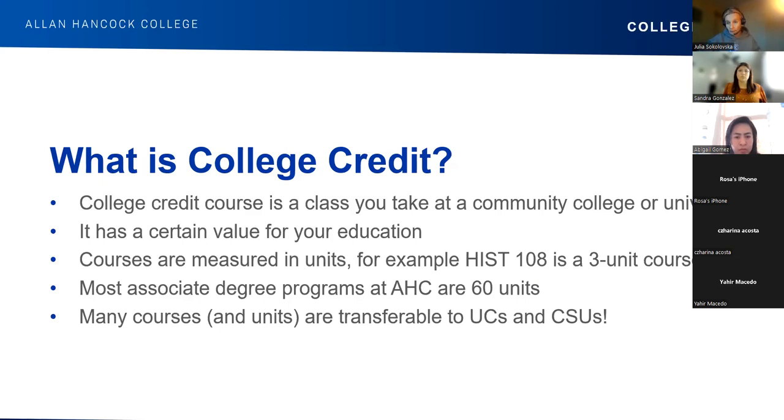So in order to get a degree at Hancock, or a degree for transfer, you will need about 60 units to complete. The more classes you take, the faster you go through your academic journey, and you end up with a degree. The good thing is that many of our courses are transferable to UCs and CSUs of your choice. Especially in California, they are also transferable to private colleges, however, with some exceptions. But you can be safe if it's posted on our website that it's transferable to the public universities in California, it will be.